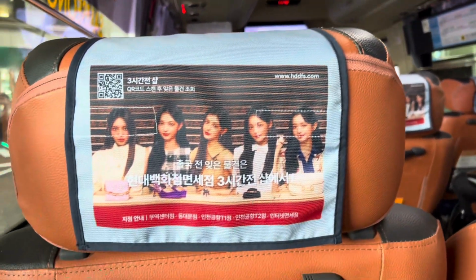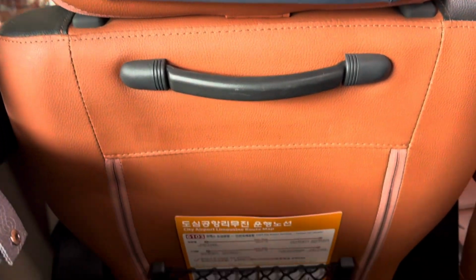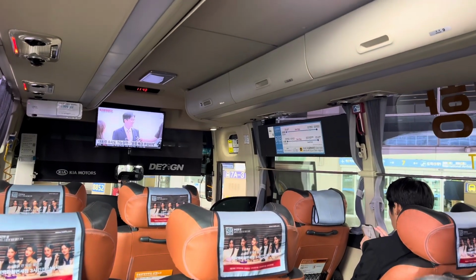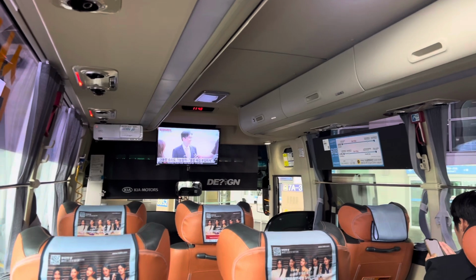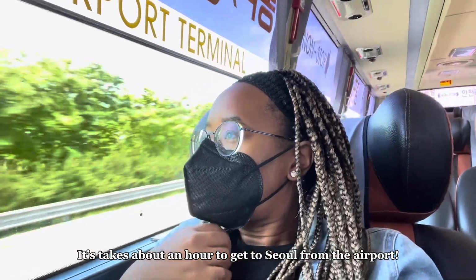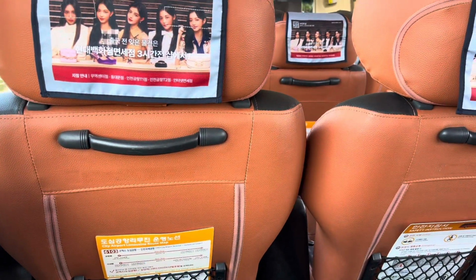Now you can use the subway, which I'll talk about later in this video, but I do like the airport bus. It was not crowded at all. It was very quiet. They had air conditioning and the seats were very comfortable. The driver had a screen where it would tell you what stop was coming up next, so you knew when you had to prepare to get off. And every stop is labeled airport bus, so that is very good for someone who's first time coming to Korea.